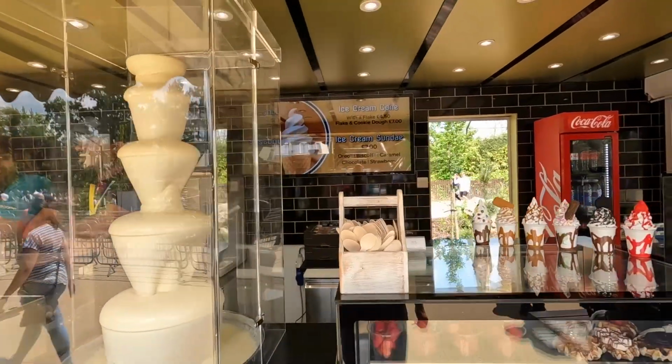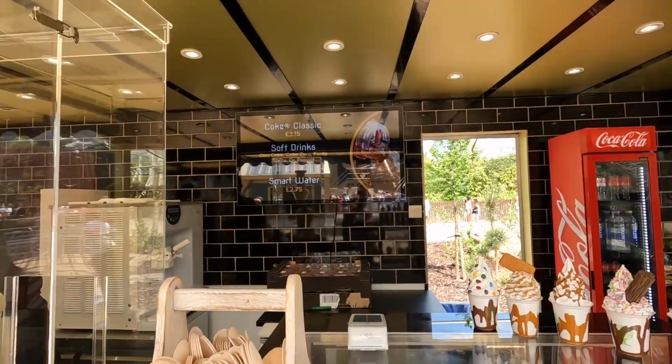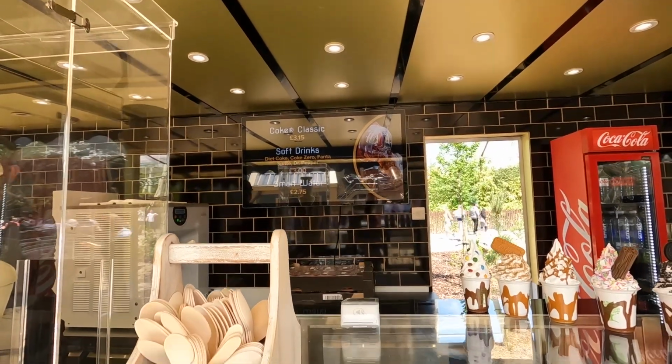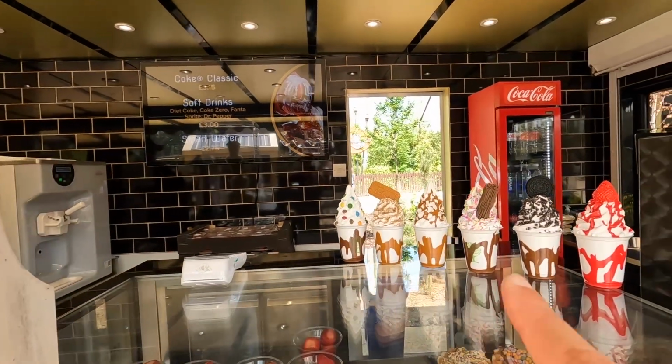And there's just an idea of some of the prices up there. Ice cream cone, $4.50 with a flake, $3.15 for a Coke. Soft drinks, £3, $2.75 for your smart waters. I'll tell you what, these do look nice though.